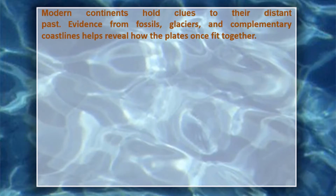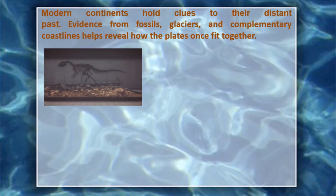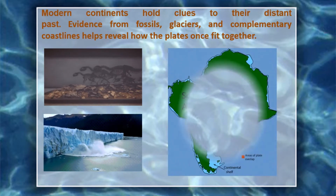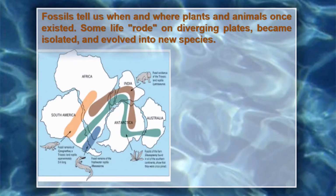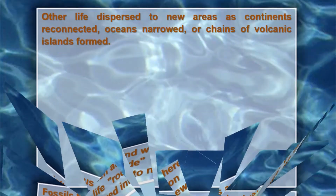Modern continents hold clues to their distant past. Evidence from fossils, glaciers, and complementary coastlines helps reveal how the plates once fit together. Fossils tell us when and where plants and animals once existed. Some life rode on diverging plates, became isolated, and evolved into new species. Other life dispersed to new areas as continents reconnected, oceans narrowed, or chains of volcanic islands formed.